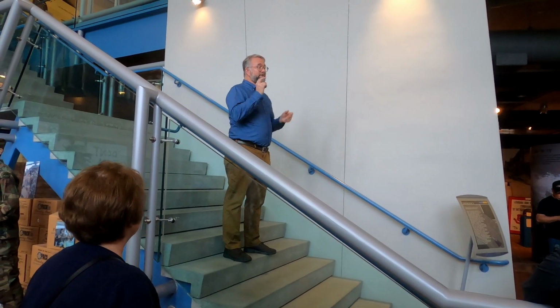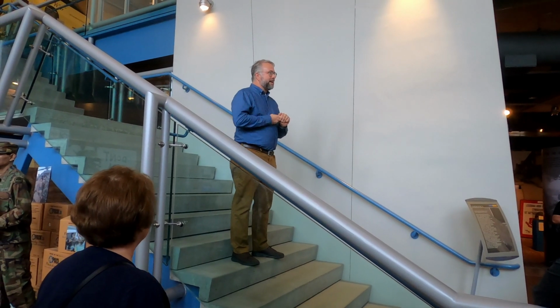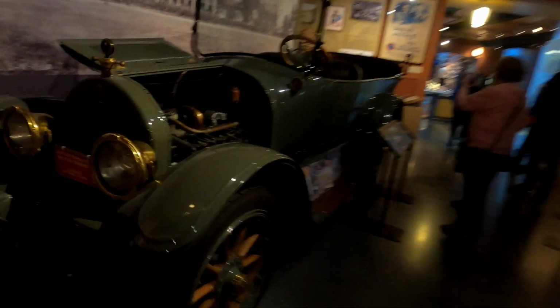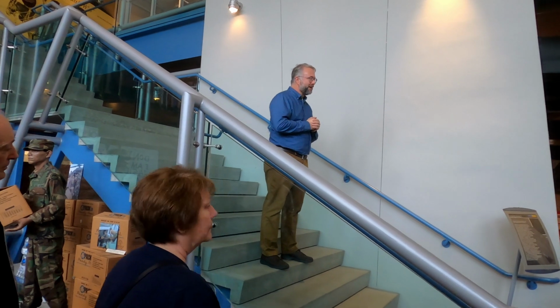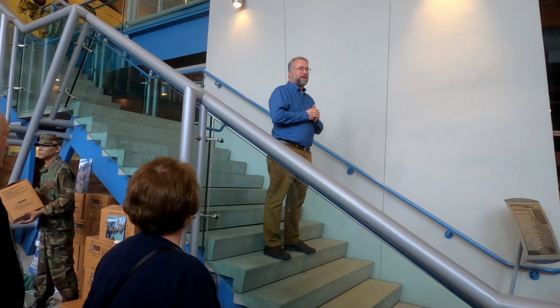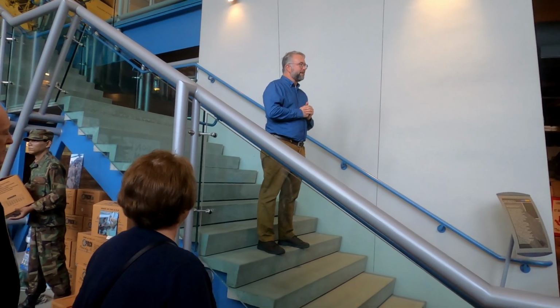One of the things, two pretty cool artifacts to notice in the World War I exhibit. There's a 1917 Cadillac Command Car, one of the first Cadillacs to roll off the line, or at least very early. That carried John J. Pershing when he was in Louisiana, and actually stayed on post. There's a picture of him on post in there.